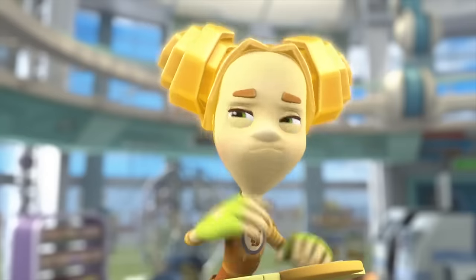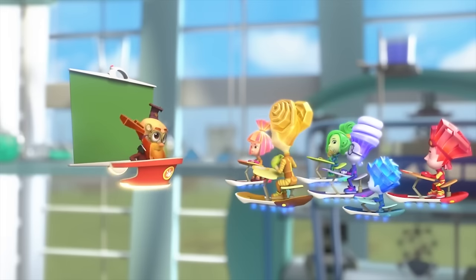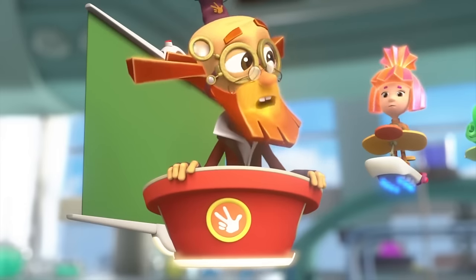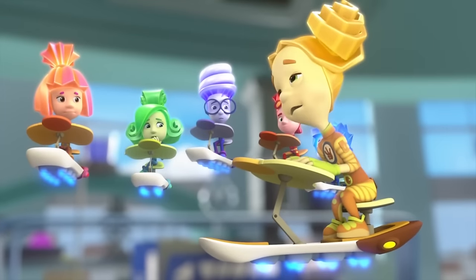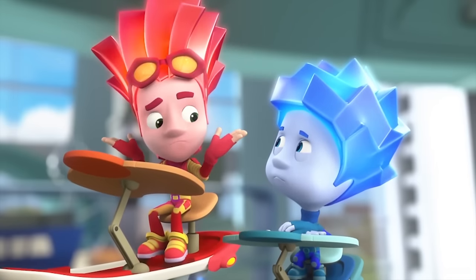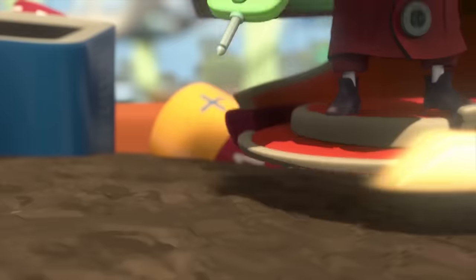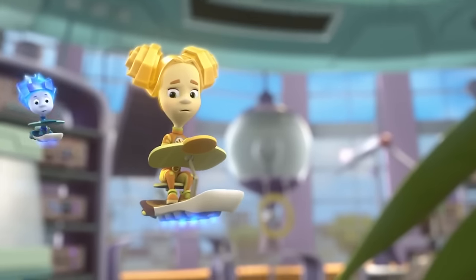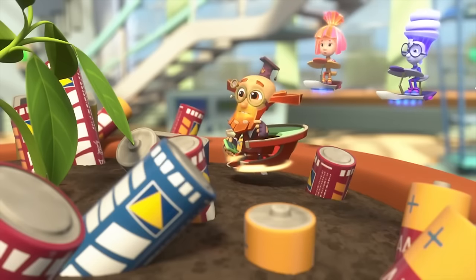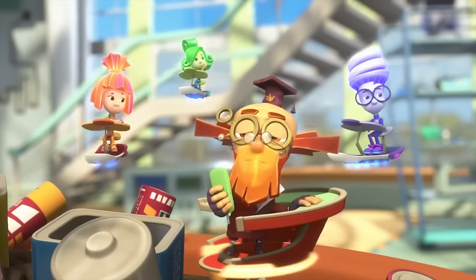Hey, where are they? Oh, my seedling, we harmed you. What? Where are the batteries? They're in the flower pot. The batteries? Who came up with that idea? It will die! Hurry! We gotta go save it! The soil's contaminated. We've got to find a new home for the seedling. But where? Over there. There's a pot with healthy soil. Let's do it!